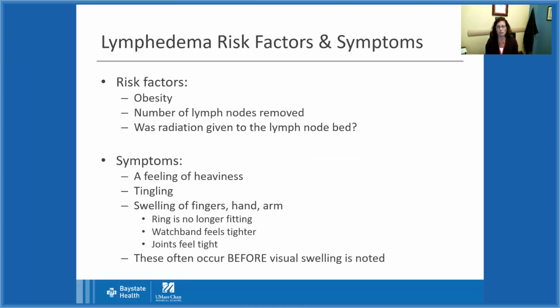There are some risk factors other than surgery that can predispose to lymphedema. Obesity is one. Also, sometimes radiation is given to the lymph nodes, and that can impact that as well. Now, what are symptoms of lymphedema? Obviously, swelling can be one of the symptoms, but actually there are some clues that it's developing even before there is visual swelling. So patients may complain of a sense of heaviness of their hand, their forearm, or the whole arm. They may say that they have a feeling of tingling. Sometimes they can have swelling, but more commonly, they might say, well, my wedding ring isn't fitting quite like it used to. My watch band feels tighter, or just the joints in my hand or my wrist feel tight. And any of those can be a trigger to evaluate for lymphedema.